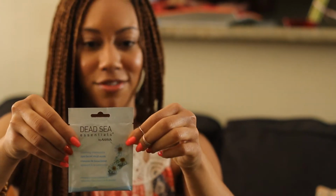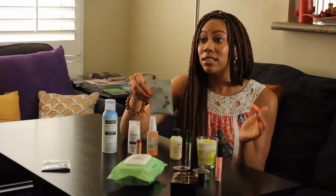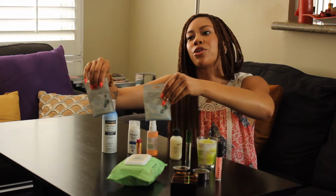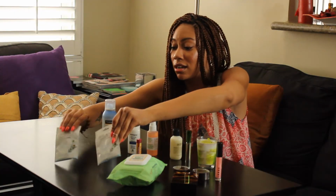And then lastly, love this, our Dead Sea Essentials. So this is from Ahava, and it's a soothing chamomile spa facial mud mask. So I take these. It's great to have them when you're about to start your vacation and then when you're about to end, because you're all moisturized. You're trying to make sure that you look good at the beginning and the end of your vacation.